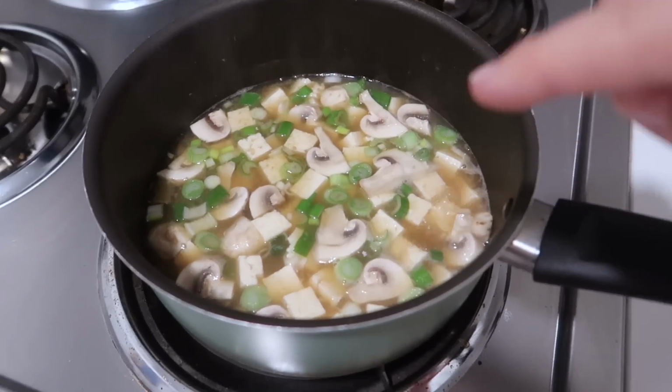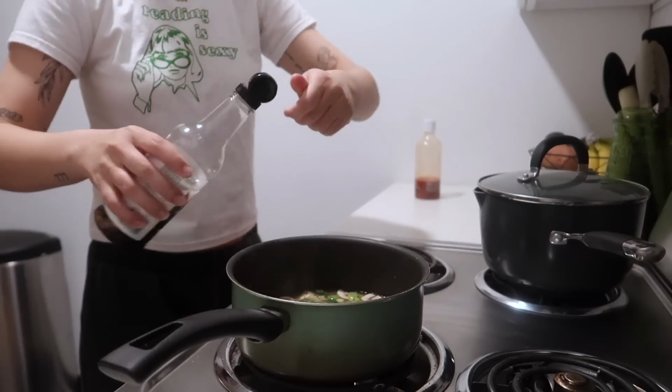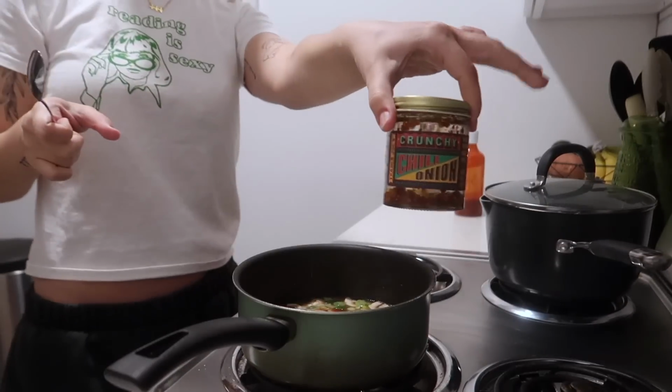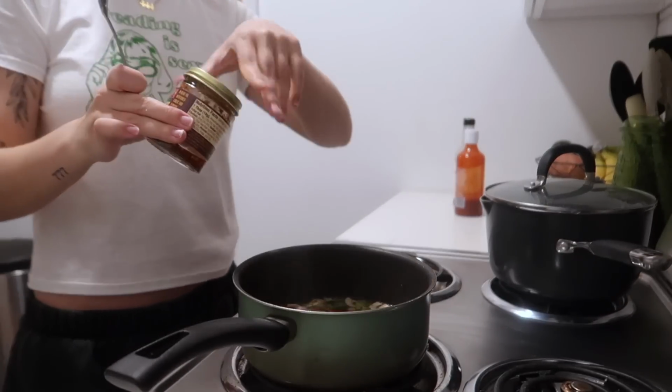All right, here's what it looks like with all the ingredients in it. It's more or less just heating everything up because none of these items technically need to be cooked through. We're just making sure everything is heated throughout, and I'm gonna add some more flavor to it because it would be a little bland without it. I'm gonna add a splash of soy sauce, a little bit of sriracha, and then some of the Trader Joe's crunchy chili oil.